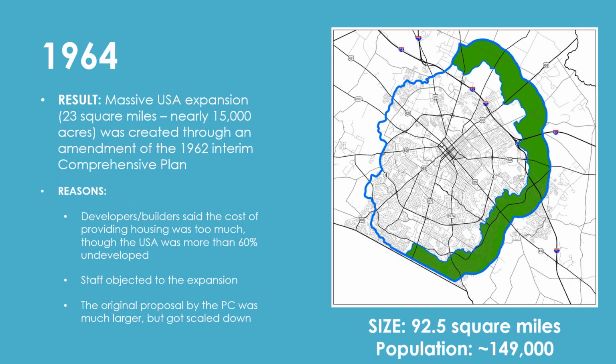In 1964, we expanded by approximately 23 square miles or 15,000 acres. This expansion was very large and expanded the total to approximately 92.5 square miles. This number of 92.5 square miles is important to keep in your mind because we'll come back to that later in the presentation.